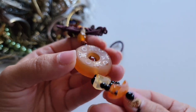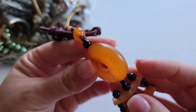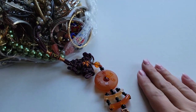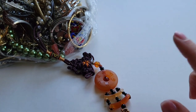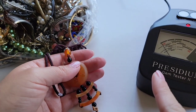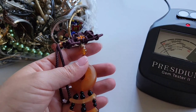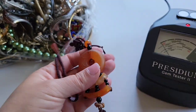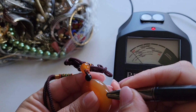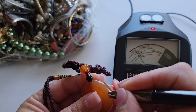This is either glass or, wow, possibly orange jade. So what I need to do is set up my Presidium. I will be right back. Okay, so I'm back. I didn't calibrate the Presidium, but it should be okay. It's going to basically tell me what's glass, what's stone. Let me move this over a little bit. I just want to see if this is jade. See how it's so close. Yeah, it's stone. Most likely it's carnelian.